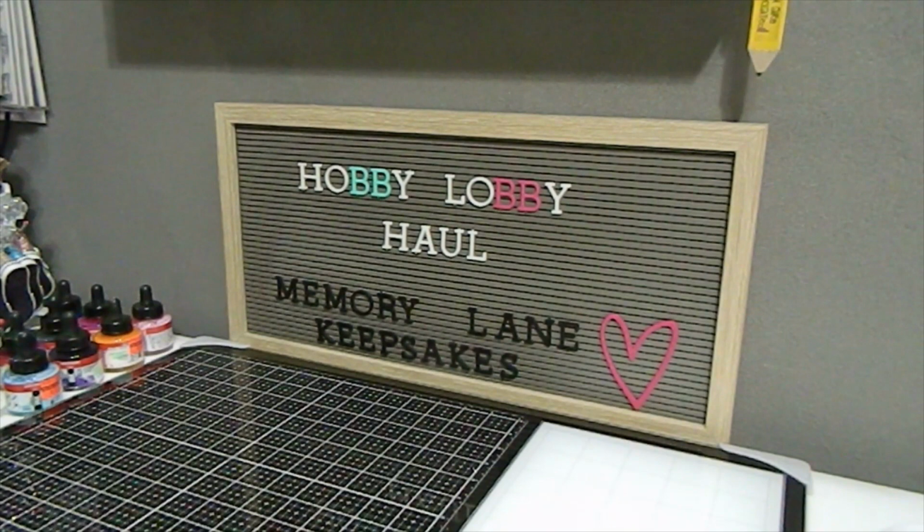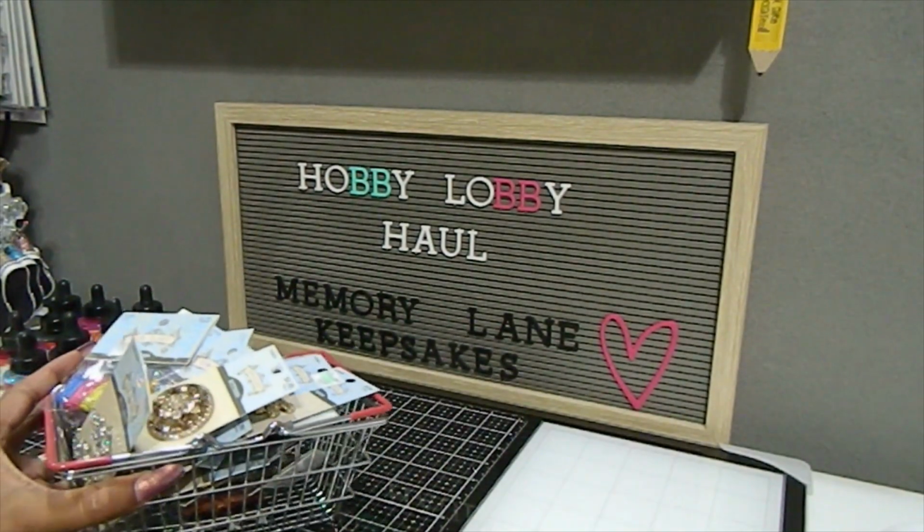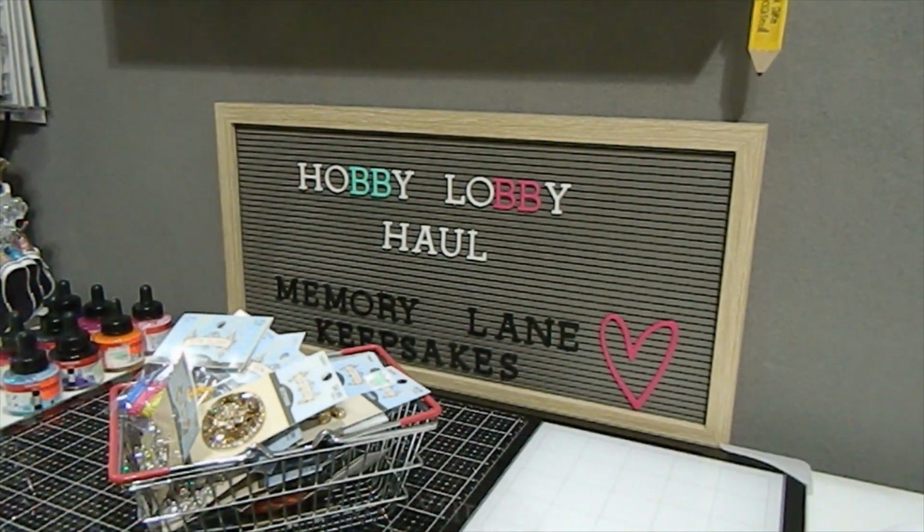In addition to those, I did pick up some buttons. So I'm going to go ahead and share these now. The buttons, this haul is inspired by So Good All, which is Audrey. And Audrey, girl, you showed those buttons on those purses that you did. I so had to go out and grab them, especially because they were such a great deal.